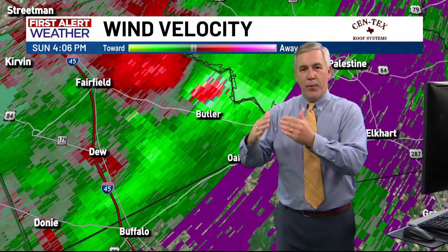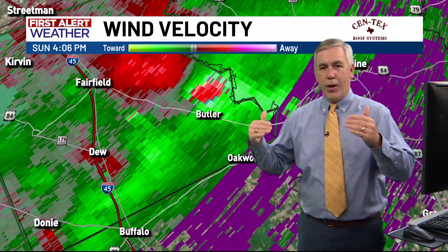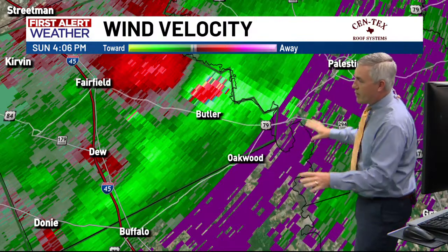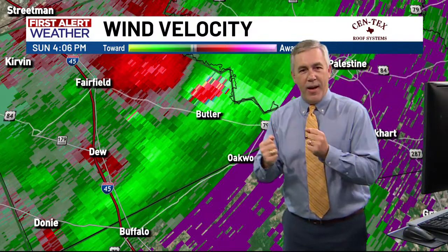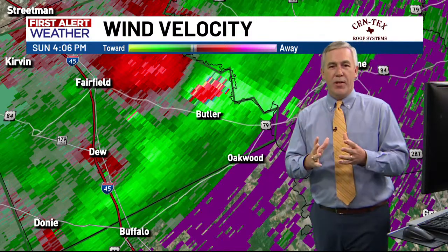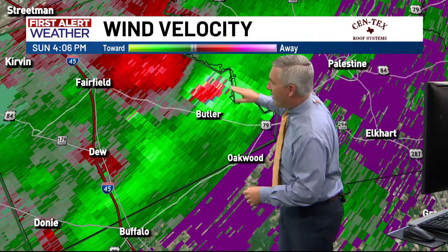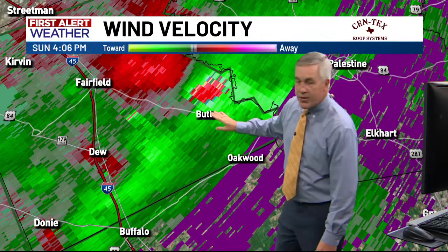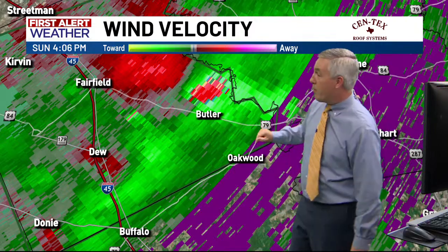Again, if you're just tuning in, the reason I was moving is we're at an area where two radars are kind of hitting it from the same distance. You start getting these purples, that's just where the radar's having a hard time knowing which direction the winds are moving. But again, we've got a decent area of rotation that has just crossed Highway 84. Still want to be in your tornado safe area if you live in the Butler area.